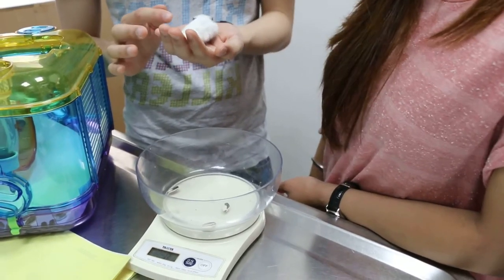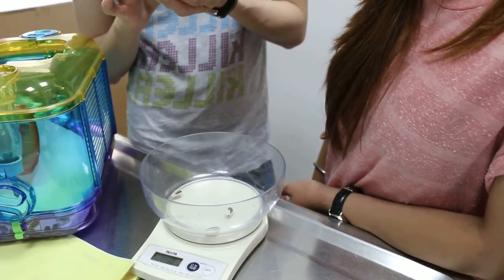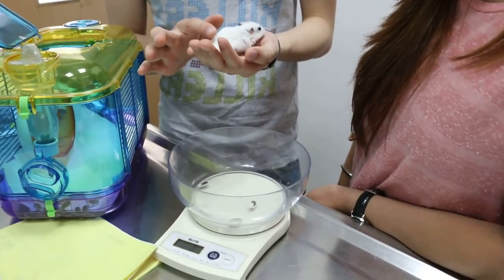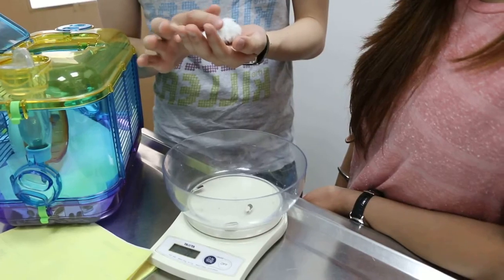Do you have a sand bath? No. No more sand bath? Never have a sand bath, huh? No. Okay, so no sand bath. So no sand at all.